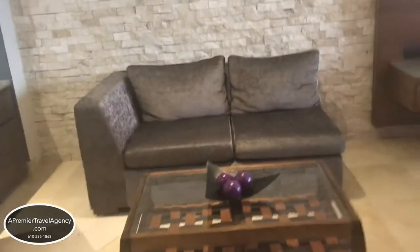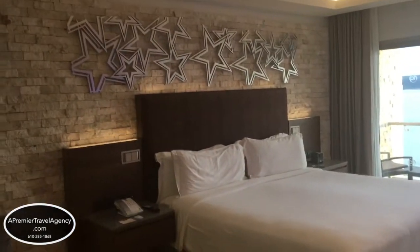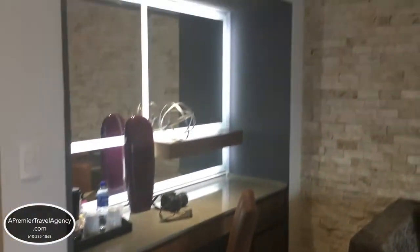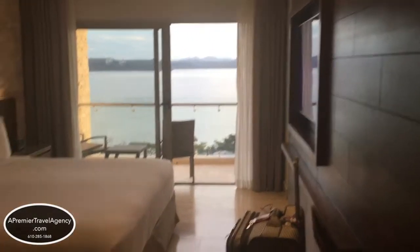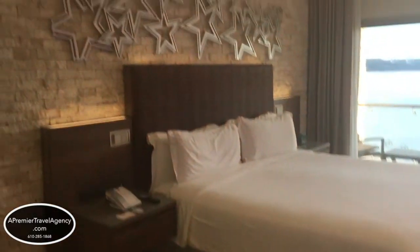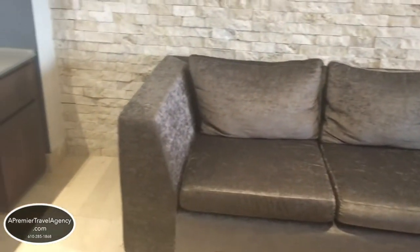This is an all-inclusive Planet Hollywood, Costa Rica. Adults, families, plenty to do, very active, and a lot of entertainment. And this is a Star Class room with the upgraded amenities and upgraded room service and minibar.